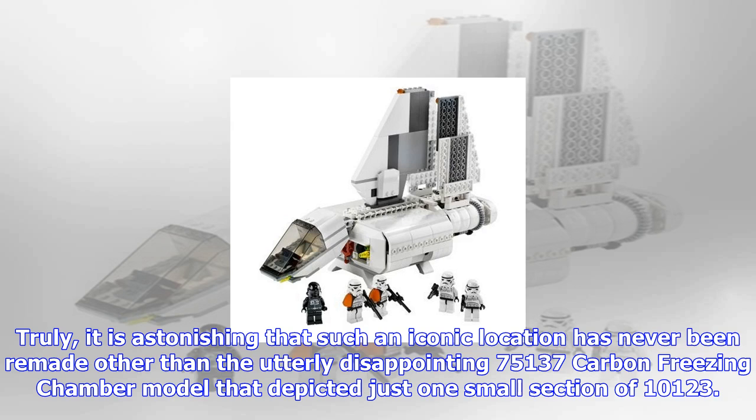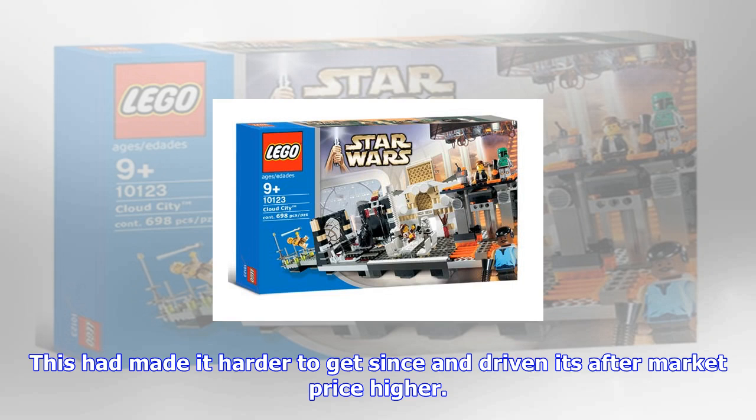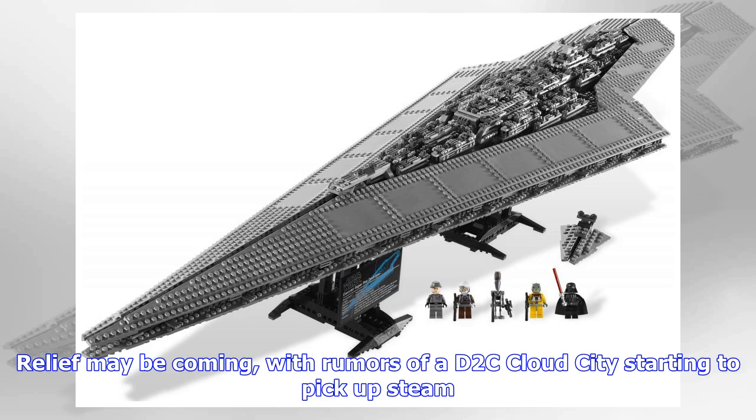10123 Cloud City, 2003. With a new UCS Millennium Falcon on the books, 10123 Cloud City has now risen to the top spot on almost every LEGO Star Wars fan's list of sets they wish the LEGO Group would re-release. Truly, it is astonishing that such an iconic location has never been remade other than the utterly disappointing 75137 Carbon Freezing Chamber model that depicted just one small section of 10123.